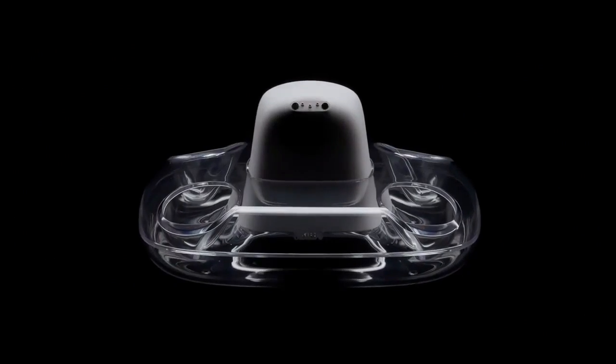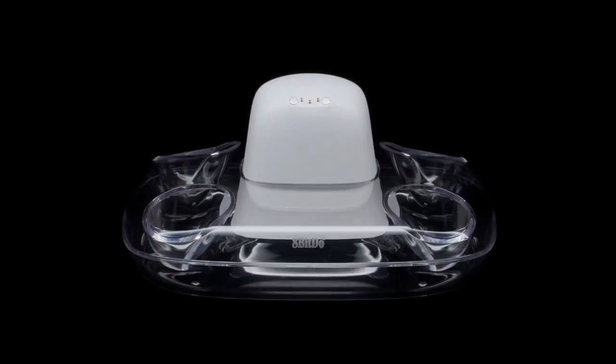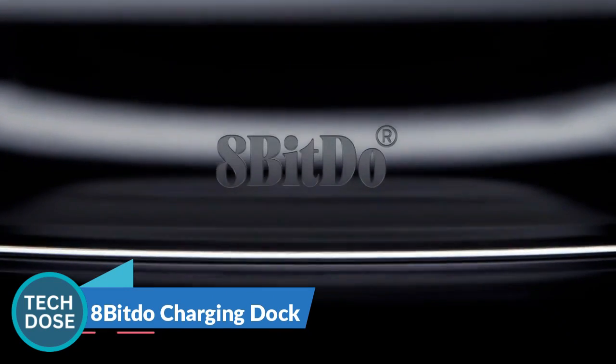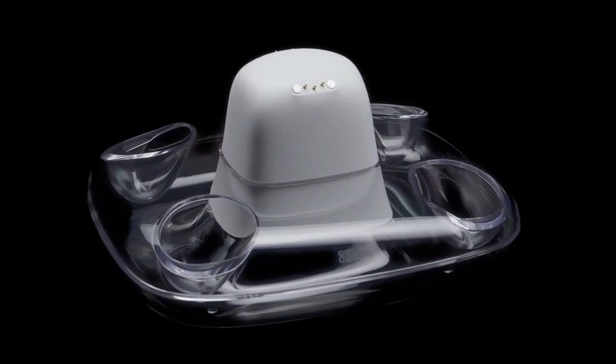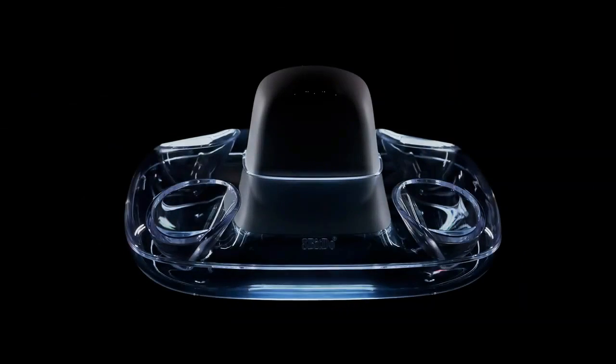Say goodbye to concerns about charging your Xbox wireless controller. This gadget brings convenience and ease to the charging process, ensuring a hassle-free experience. Charging indicator: amber lighting when charging, and white when fully charged.